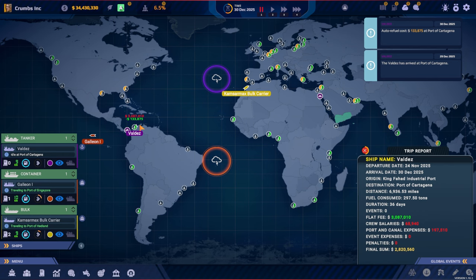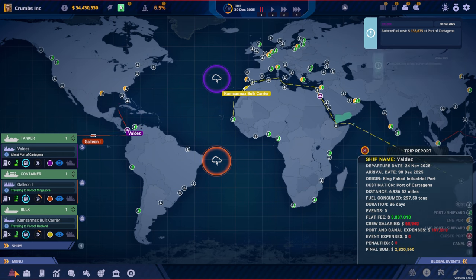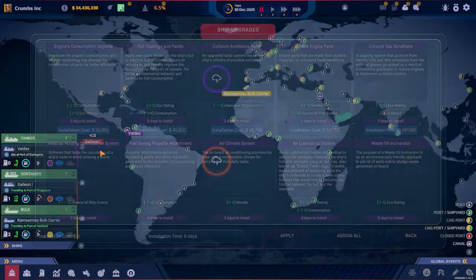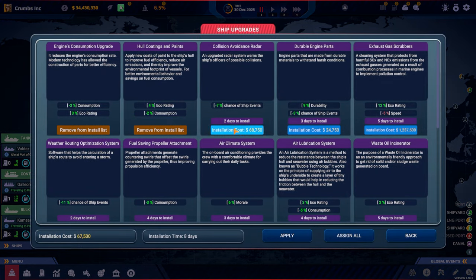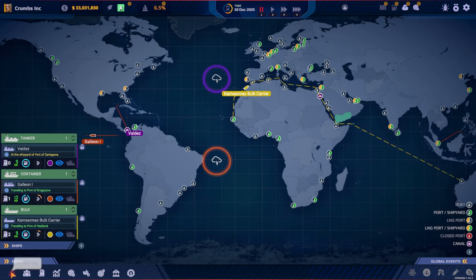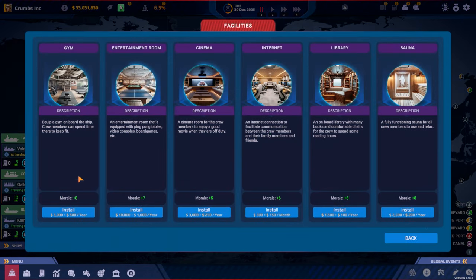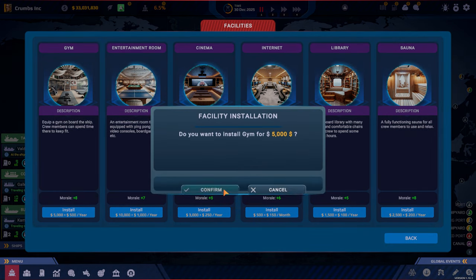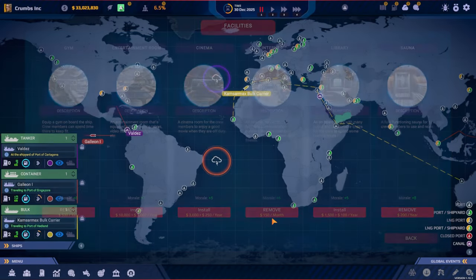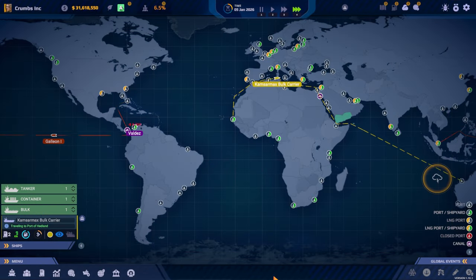And we have arrived in Colombia. And I see that we can actually do upgrades there. So of course we will do that. We will do the first row of installs right away. And we will also, yeah, I don't know, gym and sauna. Let's throw in the internet at the same time. They need to keep in contact with their family, right?